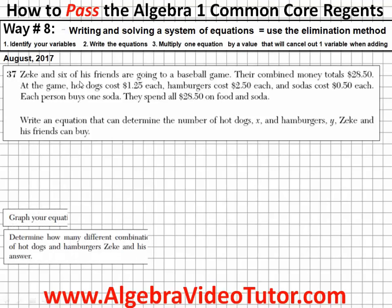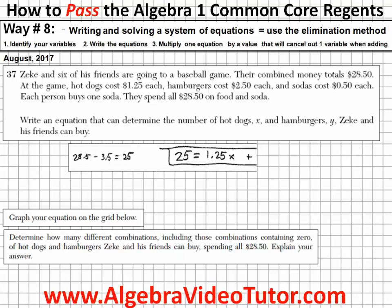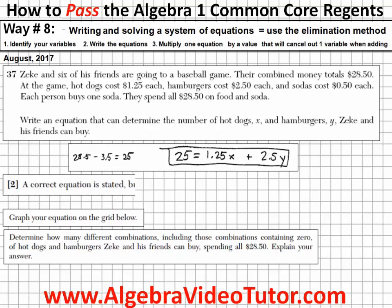So what you want to do, and there are some follow-up questions here, but ready? Here is basically how to get the 2 points for writing an equation. Notice right here we took the $28.50 and subtracted out the $3.50. That's 50 cents each for 1 soda times 7 for Zeke and 6 of his friends. So now we're dealing with $25. $25 is what was spent on hot dogs and hamburgers.